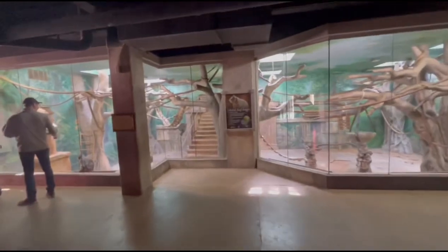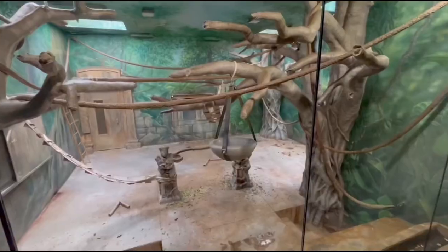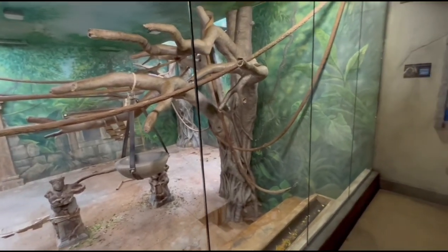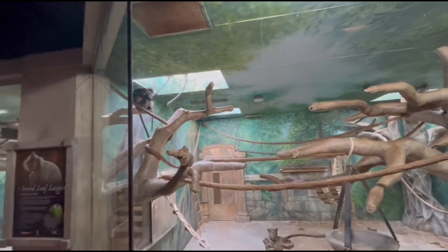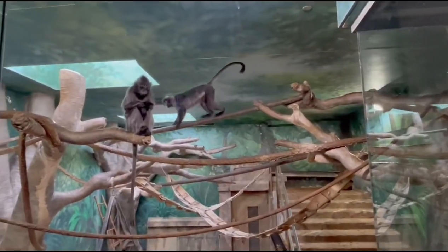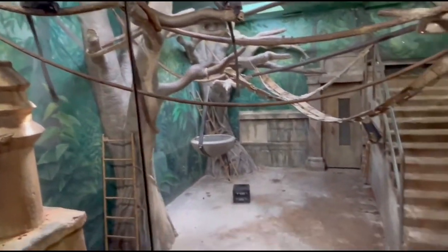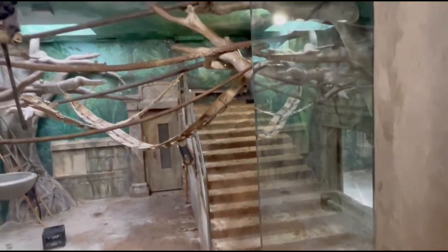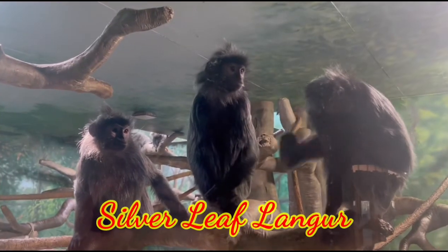Really, I was. I don't know if you guys remember these exhibits. For those of you who don't, I highly recommend you watch the main episode. For those who did, obviously you recognize the right habitat, filled with a lot of trees and, obviously, elevated. And the second exhibit, same thing, a lot of trees and a lot of primates. What the primates are? Well, say hello again to the silver leaf langurs.